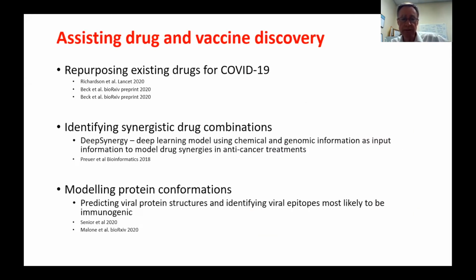I think also assisting drug and vaccine discovery. I mean, machine learning has played a role in COVID-19 in helping us repurpose existing drugs, which are then subject to clinical trials, looking at new synergistic drug combinations for anti-cancer treatments in particular, and modeling protein conformations, which now take machine learning literally minutes to weeks to do, whereas before it used to take us months, perhaps even years.